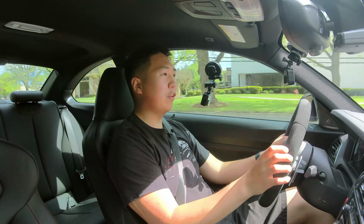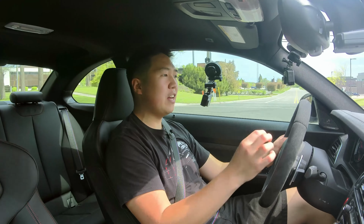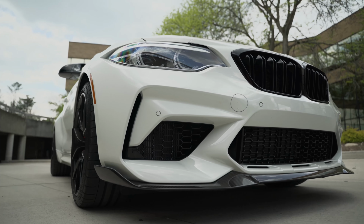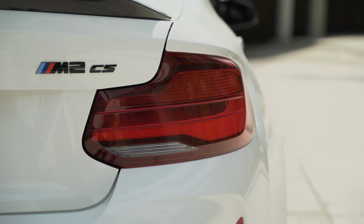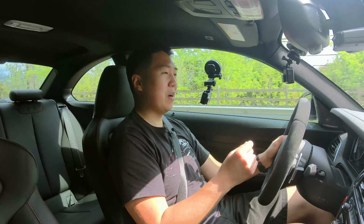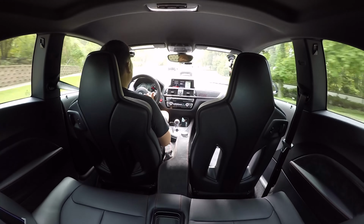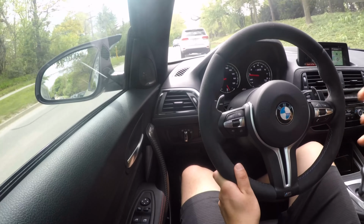In terms of value, the M2 CS is fairly expensive, starting at just under $85,000. And for something that has the 2 in the name, the 2 Series family, to a lot of people that might seem like a lot of money. And looking at previous generations of M3s and stuff, that's a lot of money. They've gotten more and more expensive. Now, you can make it even more expensive. Carbon ceramic brakes, like I mentioned, $8,500. There aren't a ton of options on this car. A lot of them are usually standard, but you can get it into the 90s without a problem. And we're talking nearly $100,000 for an M2, essentially.